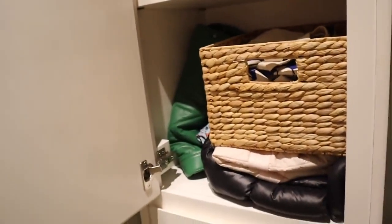If you guys have any other ideas, let a girl know. I could stuff this duffel bag in here, but it's just so nice and I don't want to stuff it. So, but we did it. We did it.